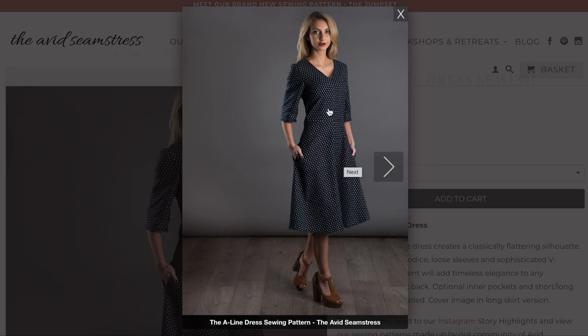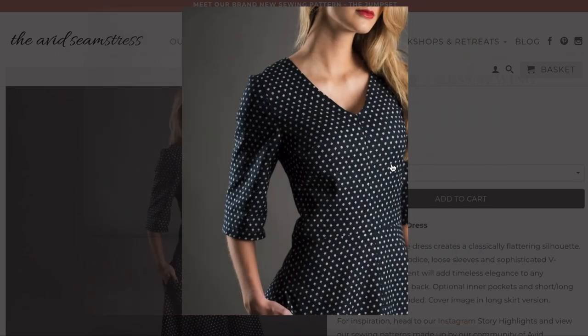Some things I'm looking for on a fit and flare are gaping at the neckline, which this one looks really good. The shoulder, which I'm going to need to see a closer photo. This looks okay from here, I think. And then where the waistline hits. This looks to be a little bit long on her, which, you know what, could also explain the rise on those pants. Maybe their length measurements are just on the short end for the bottom. You know what I'm saying?